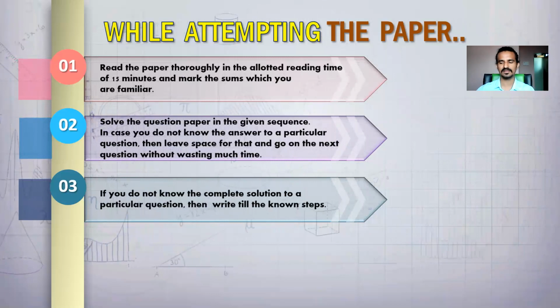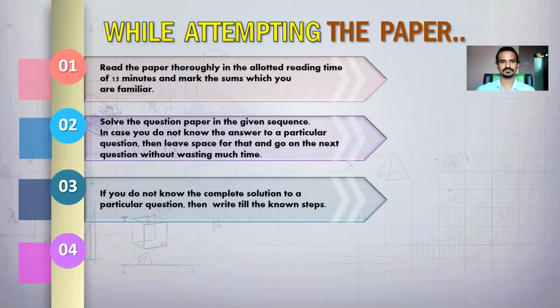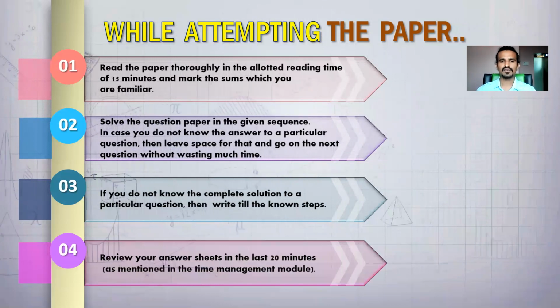That doesn't mean we'll write anything. If you are not sure about any question, just write down the known steps. The next thing is to review your answer sheets in the last 20 minutes, as we already discussed.